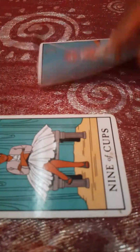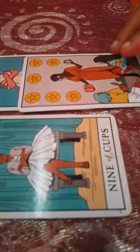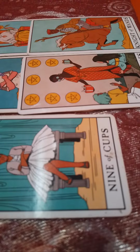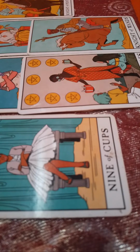Okay, so we got the World card. So I have to cover it up, yeah? So we've got the World card, 9 of Cups, 2 of Swords, 6 of Pentacles, Queen of Wands, Knight of Wands, Knight of Pentacles, Emperor.